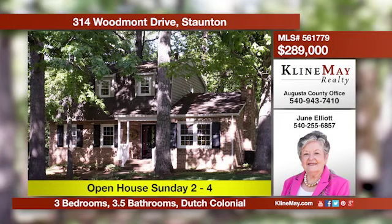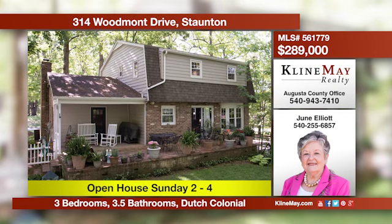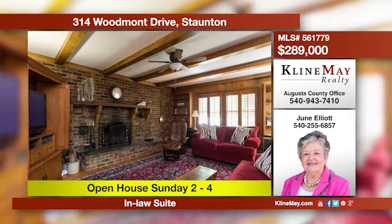Welcome home to this charming Dutch colonial on a large wooded lot in Stanton's prestigious Baldwin Acres. Warm up by a crackling fire in the cozy den that also features built-ins. If you love to entertain, there's a lovely brick patio out back with plenty of summer shade.